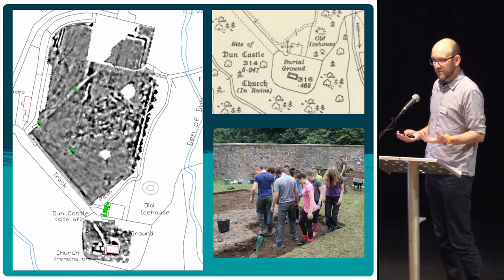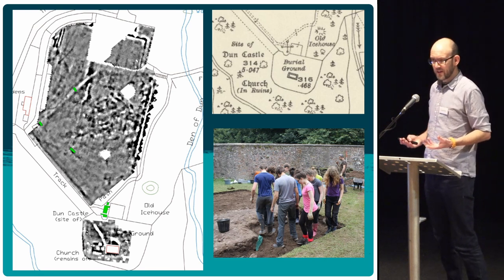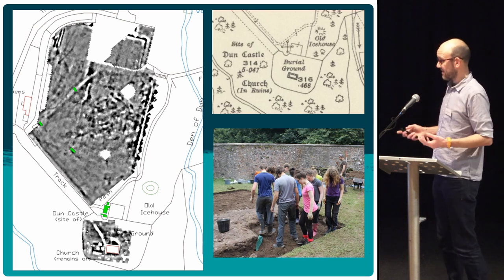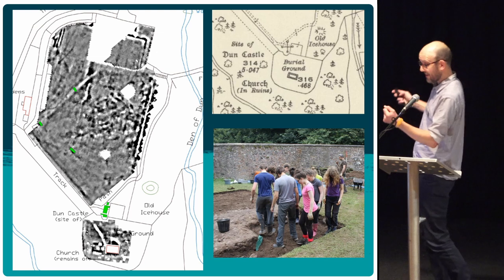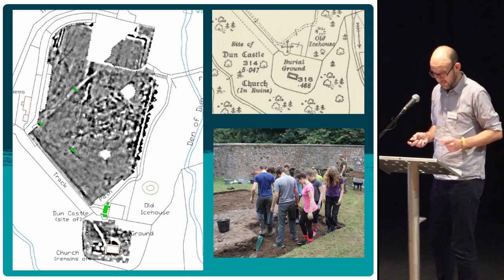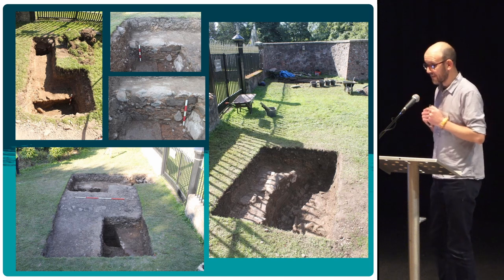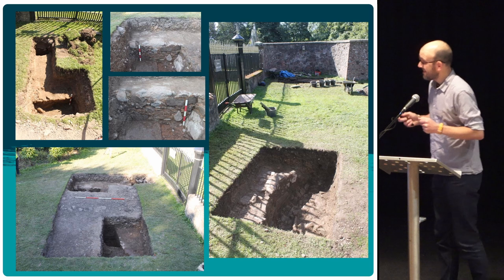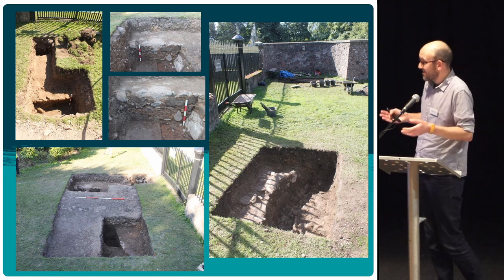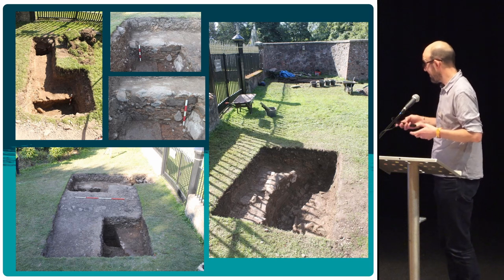But I still haven't found the castle or this tower house or whatever it was they were living in during the medieval period, which was marked on the map. So once again, I called in my minions and the young people came along to try and get involved in the excavation. And what did we find? Well, in good archaeological fashion, we found a series of small walls. We actually found a series of quite substantial, quite well-constructed, quite brilliantly preserved walls.